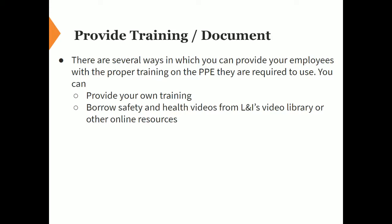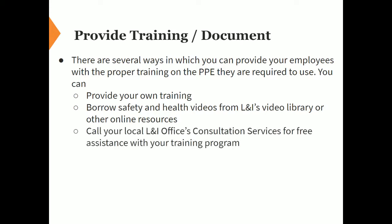We have plenty of not PPE resources yet on the Compwise website, but we have plenty of safety resources on our website. L&I has a lot of resources. YouTube has a lot of resources. But videos aren't always the best way to go anymore. Sometimes they can be used as supplemental material, but really your best thing to do is go out there hands-on, show them the PPE, how to put it on, how to take it off, and talk about its limitations. It doesn't have to be a long drawn out thing. We're talking about a 5 to 10 minute training on basic PPE.